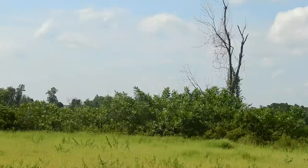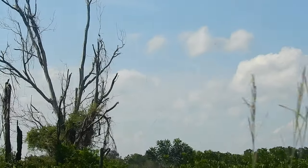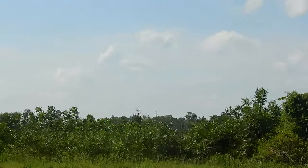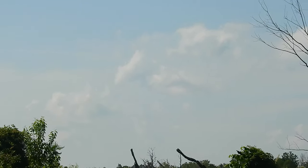Oh, yeah, he flew all the way to the other tree. I see where it flew. Yeah, it flew all the way to that tree. I'd still be able to film him from that tree, you know. My camera can make it.